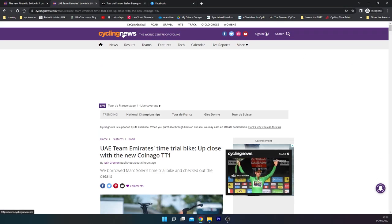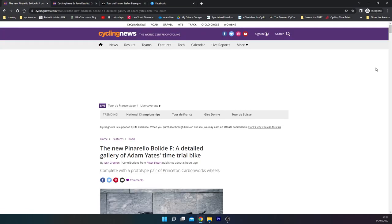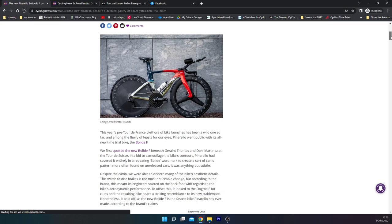I'm going to see if there's any more photos after we go through Adam Yates, because I couldn't seem to find too many, mainly because I've done this straight after the stage. But this bike, I think, is one of the most attractive bikes I've seen and most interesting bikes. So it's a new Pinarello Bolide. You can see here that the tire is super, super close to the rim, which is quite classic.